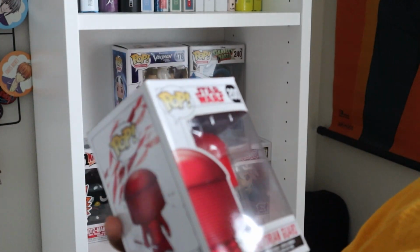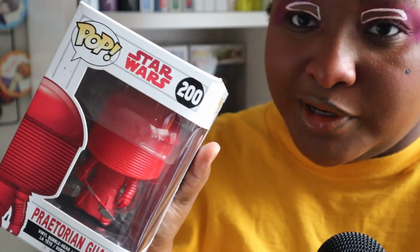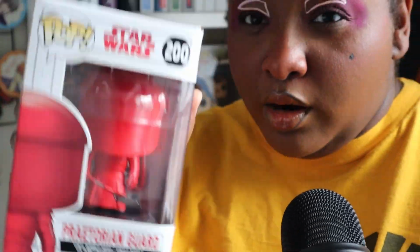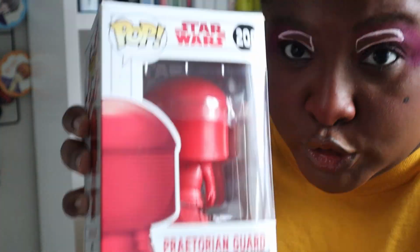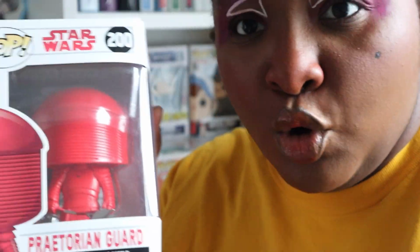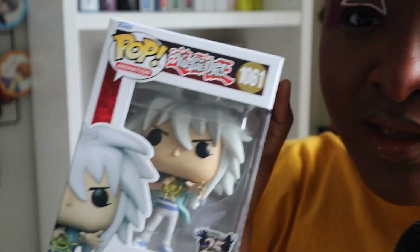We have the Praetorian Guard from Star Wars. I really like Clone Wars and the clones and stuff. I really like the Imperial Guard in Star Wars. I really like their designs, especially the ones from the newer movies. Sue me, but their designs were so cool and I wish we learned more about them. This was definitely a gift. Yami Bakura. Oh my god, he looks so cool.